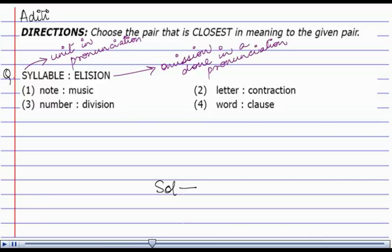For example, we say, let's do it instead of let us do it. This kind of an omission is called Elysian.